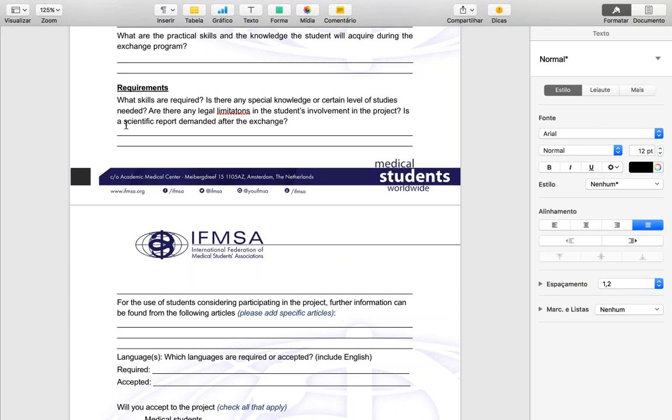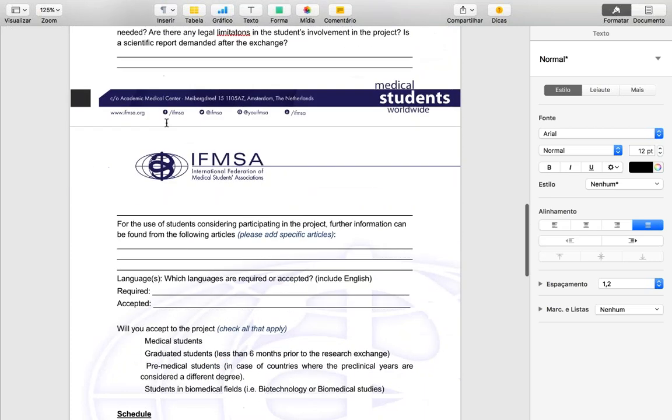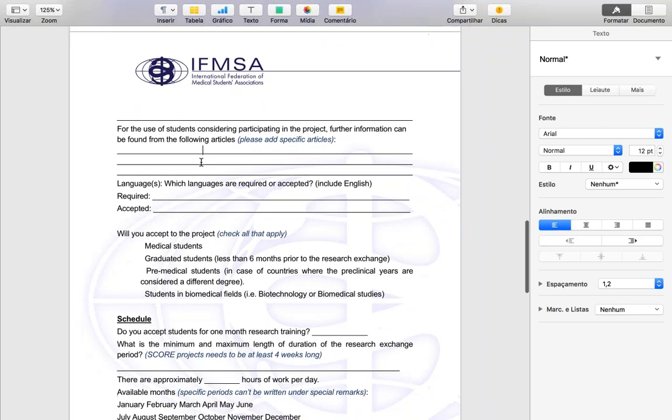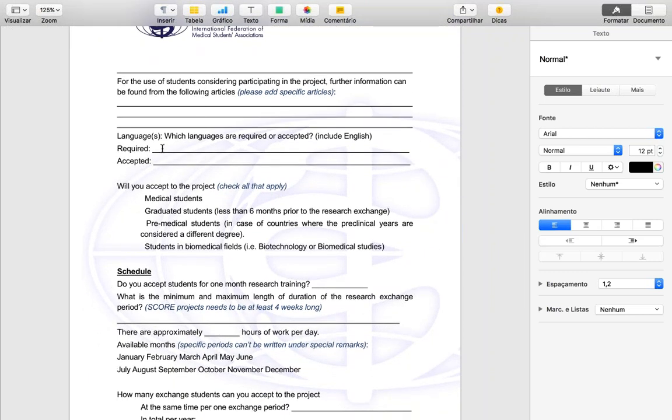And if there is a scientific report, if in the end you are going to ask the student for a report of what he did, here there's a space for putting articles that will give information about the project. Languages required is really important. English is always required for a SCORE project. We need it to accept students in English. We can accept other languages, but English is always obligatory.